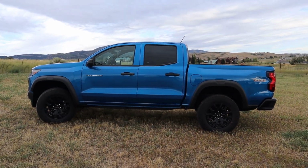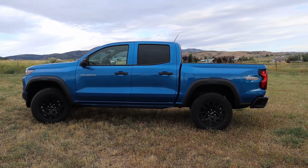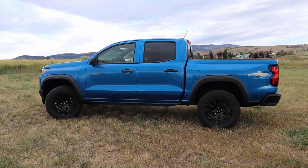Not sure if you like that or not, because I'm sure some people would want to get the shorter cab and the longer bed, especially if they're using this as like a work truck. But even the work truck trim level comes with this exact same setup.